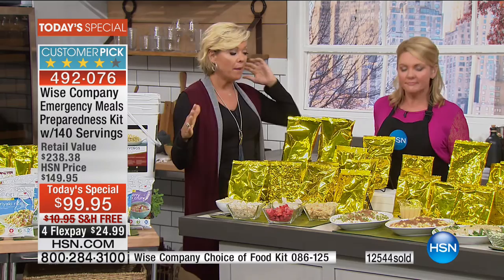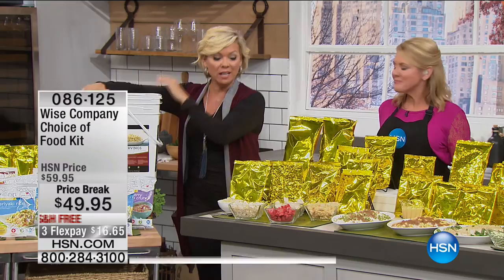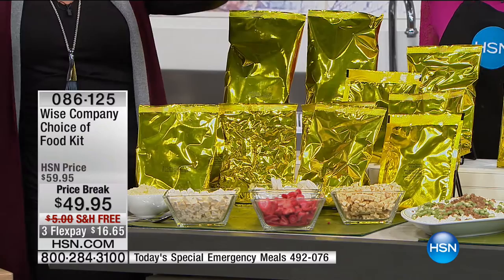A couple things you may want to consider getting on top of the 140 servings you're getting in the Today special. We've got additional fruits and proteins and vegetables. These always sell themselves even when we don't have the big emergency kit available. They're same item number, and I'm gonna have Stephanie go through what you get here.